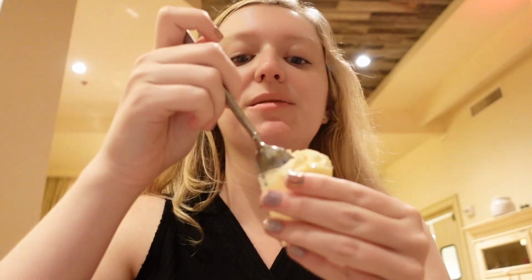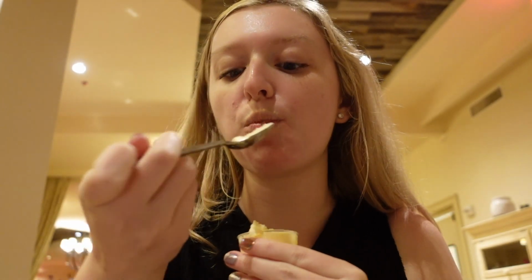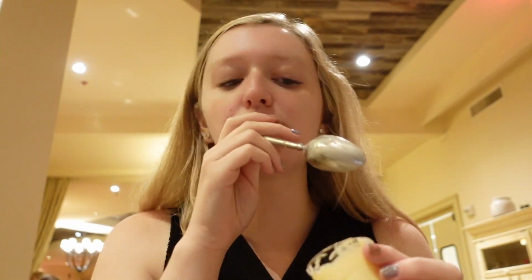Okay, next up we have the banana pudding. This one's good. Creamy, fresh banana flavor. Really, really good.